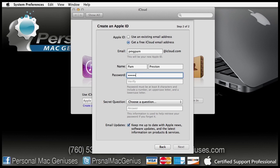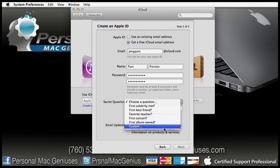And we're going to use a password, in this case, junkfood123 and junkfood123. Looks like I've screwed that up. Let's go back here. Junkfood123 and junkfood123. Okay, and then it's going to ask for a security question.